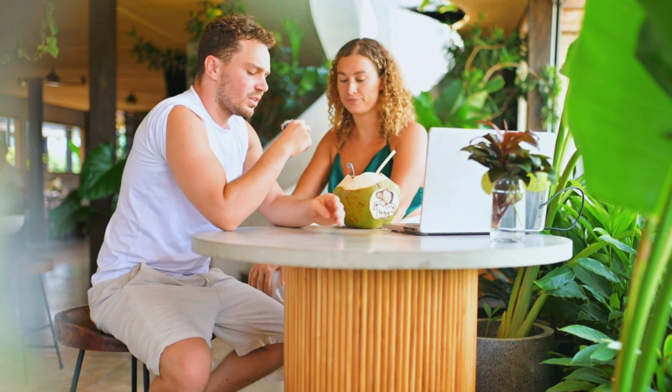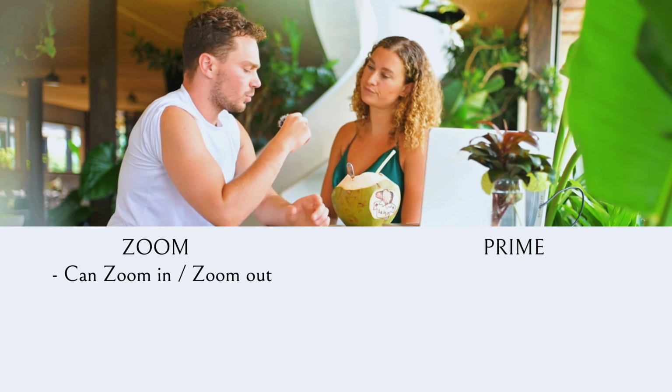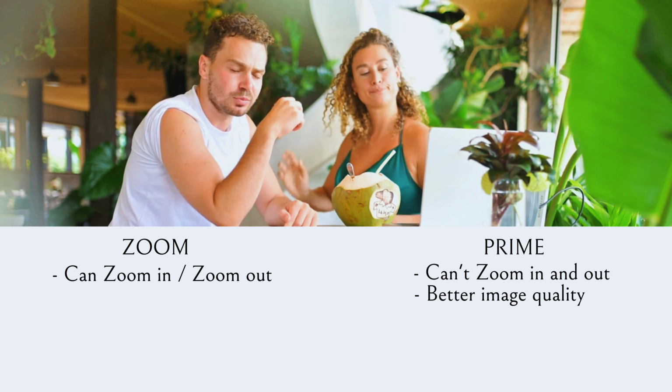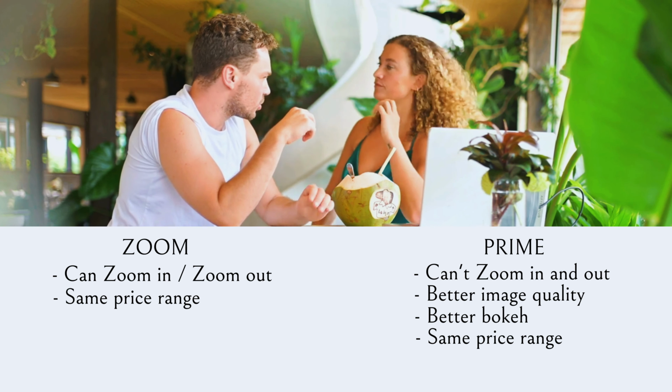No, me neither. So the difference between prime lenses and zoom lenses is that with zoom you can zoom in, zoom out. With prime you cannot zoom in and out. But it also means there is less glass, so the quality is much better and the bokeh is much better. And it's the same price range, which is also interesting.